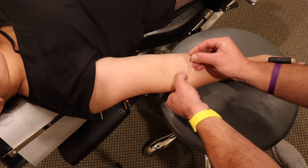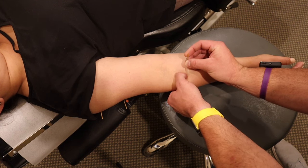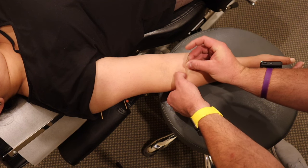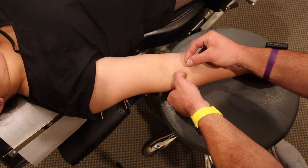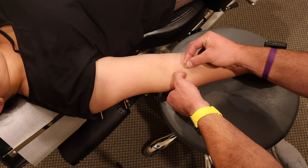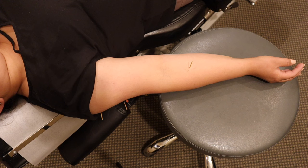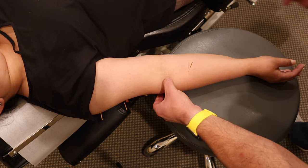So it's going to kind of pull it away here. Go to the side here, because we have a ton of tension running through this. So a lot of people that work on keyboards are going to have a lot of tension in here. Just like that. And then I'm going to go up a little bit higher as it comes up in here.